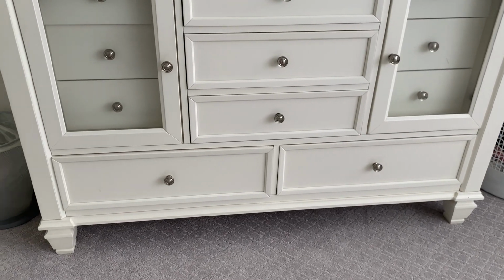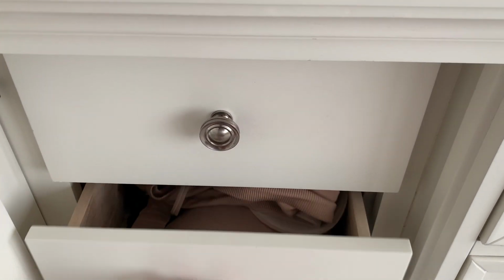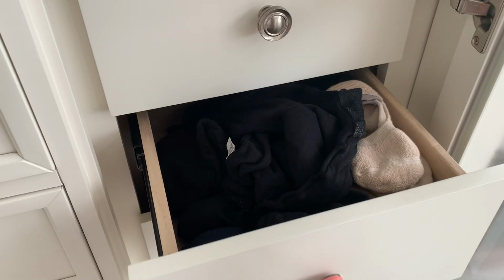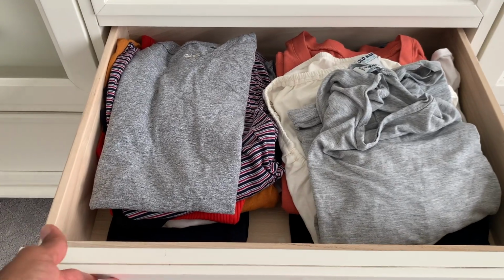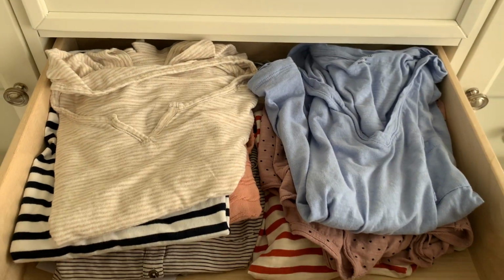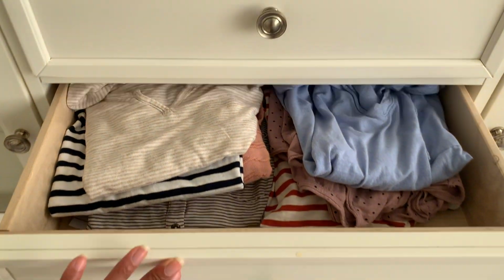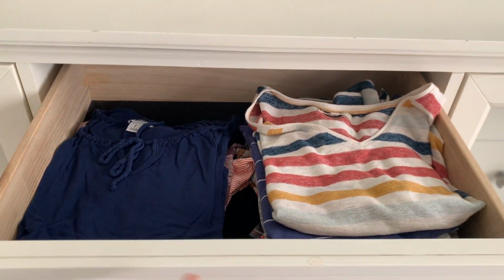Bottom drawers in use by my husband. These smaller drawers, I have bras, sports bras. Over here, ankle socks, little footy socks, and then in there is tights. And then here, not much changed. I was actually pretty current on this section. Casual, short sleeve shirts. And I'm hoping to move these into the closet.